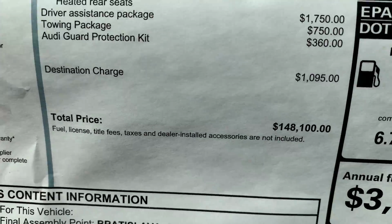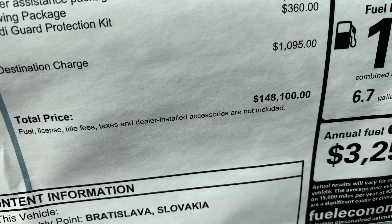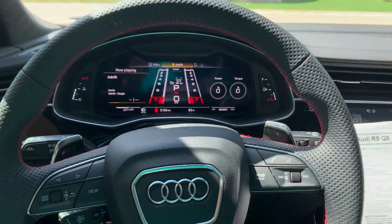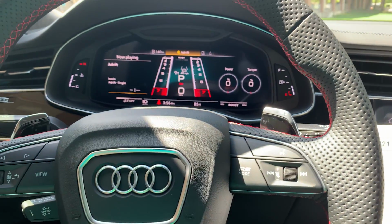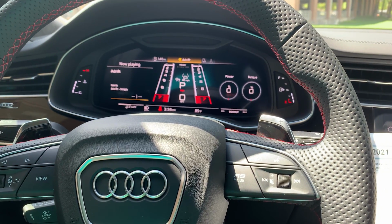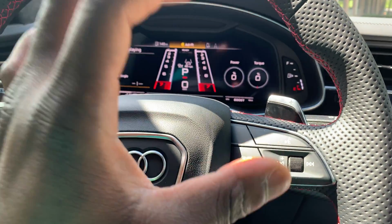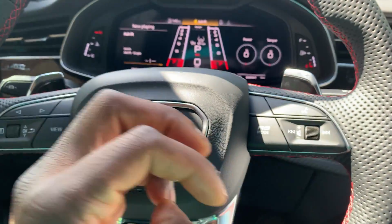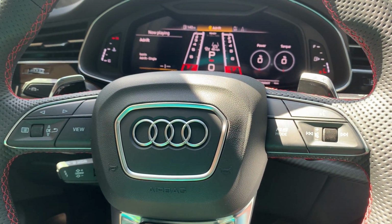So all around, you're looking at $148,000 and some change for a 2021 RSQ8. Mind you, this is the most expensive RS Audi you could ever get. It's just funny how it happens to be an SUV. When you have the Audi RS e-tron, I believe the RS e-tron with the right specs, you're pushing to 140 as well, but it's 148. It's just mind-blowing. Who would have thought the most expensive Audi RS lineup would be an SUV? It's strange times we're living in today, guys.